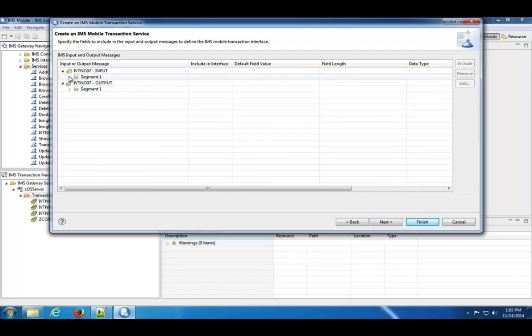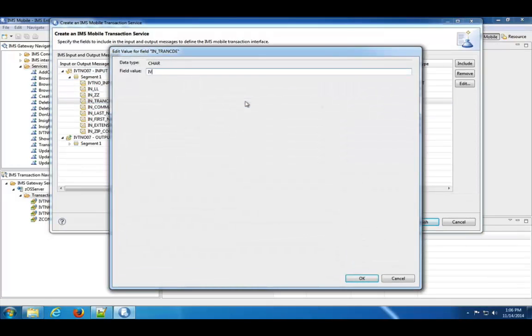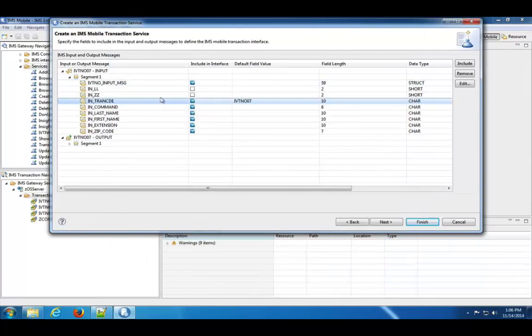If we hit next, here's where things get a little bit more powerful. Generally, when you invoke an IMS transaction, you have to provide the length of the message and a transaction code. In this case, our transaction code is IVTNO07. But we really don't have to expose this as a field to the external REST consumer, the service consumer. We can uncheck this and hide that field from them, so that they don't have to have any knowledge of the tran code at all. They don't even want to know that they're going to IMS. They just want to invoke some generic service that's going to give them some specific information.